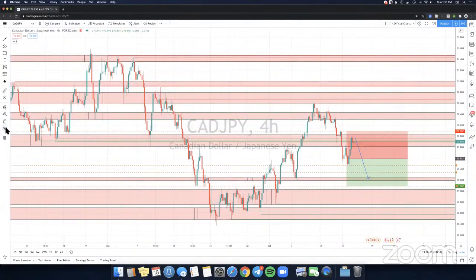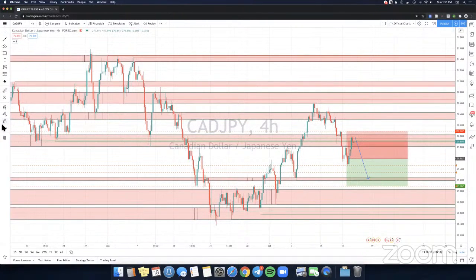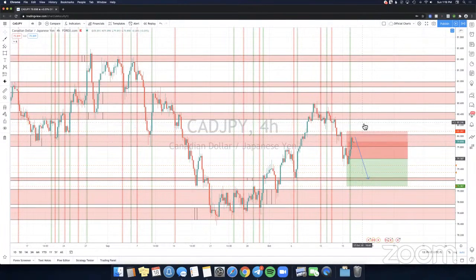So you can see right there, as I turn them on and turn them back off, the zones are still in the same exact areas that they were set up last week. So yeah, we don't have to make any changes with the zones because the zones are the same. But we'll just analyze this to see where we see this going.